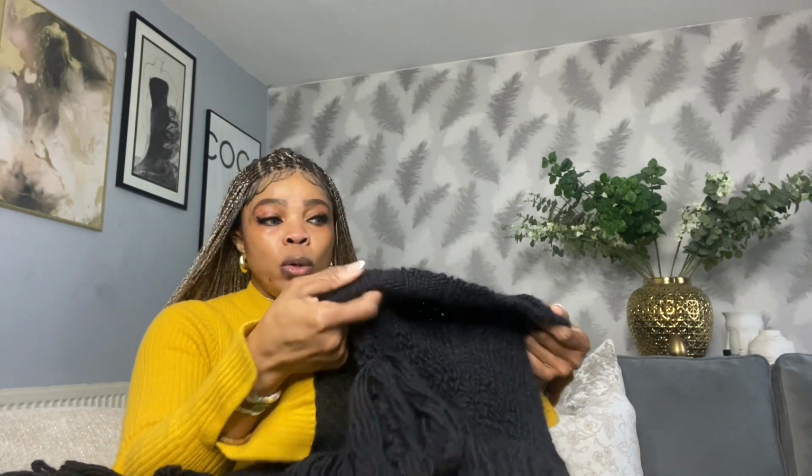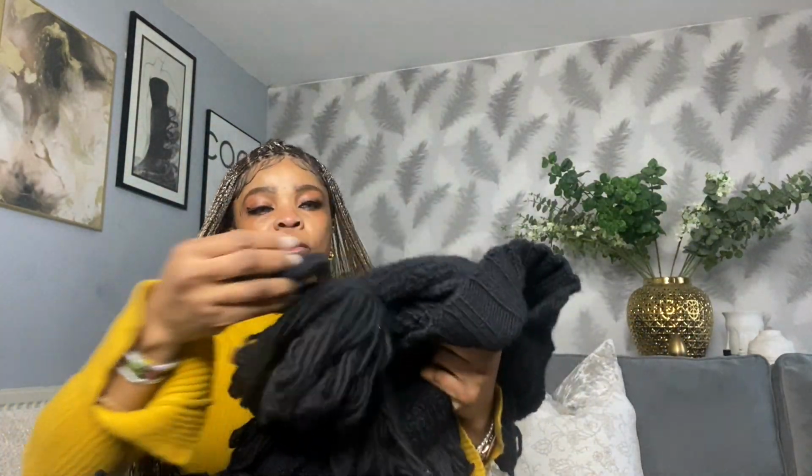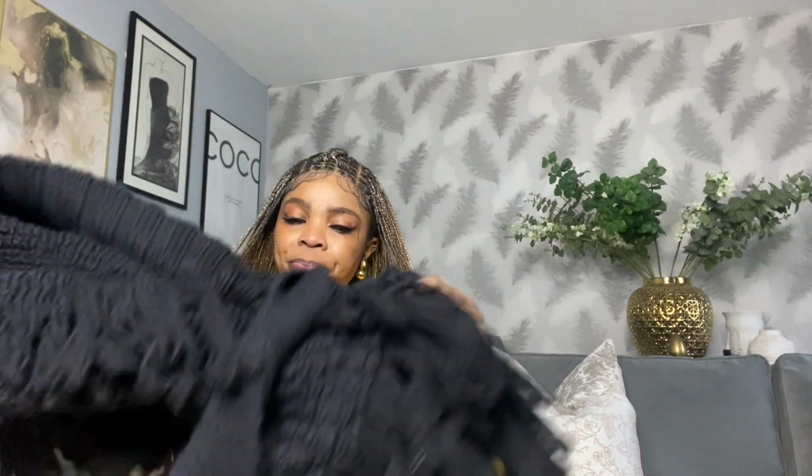And it's a waistcoat. It's not a sweater, it's not a cardigan, it's more of a waistcoat. Personally, what sold this for me is just the character on the waistcoat. Just like the cream one, it does have a bubble appearance or bubble detail all over the waistcoat. And also, I love the fringe on it. It adds that character that you need in a beautiful waistcoat. I am in love with this piece. I am in love. So let's get down to it.